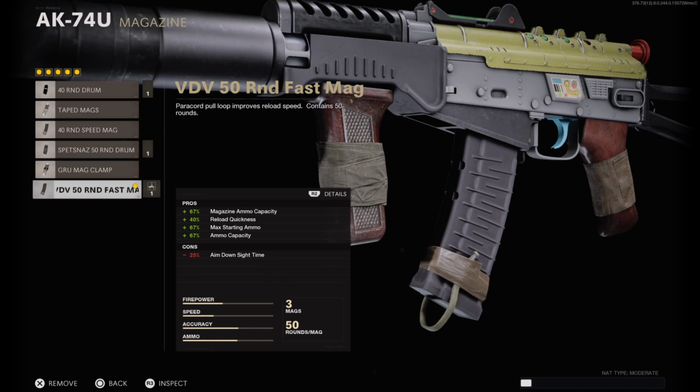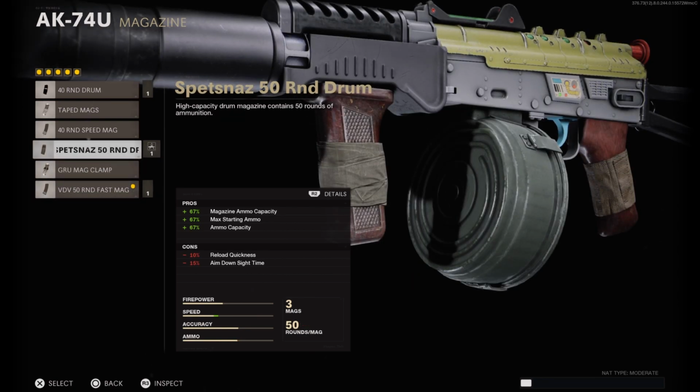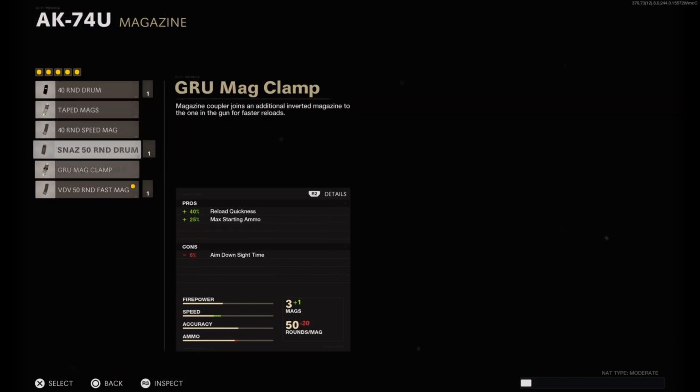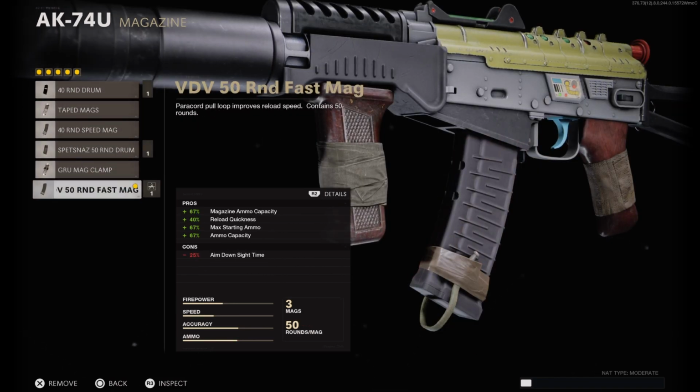Now, I do run the fast mag on most of my class setups because I typically run SMGs on a lot of Nuketown maps, or just those high, quick, fast-paced maps. But if you're running on the bigger maps, you can probably run the 50 round drum mag or literally the 40 round drum mag. It's literally your choosing. I just prefer the 50 round fast mag.